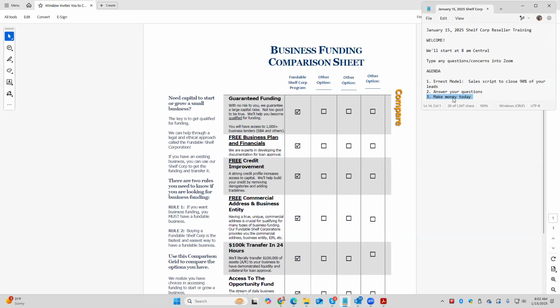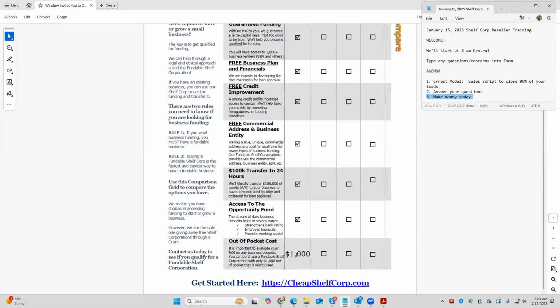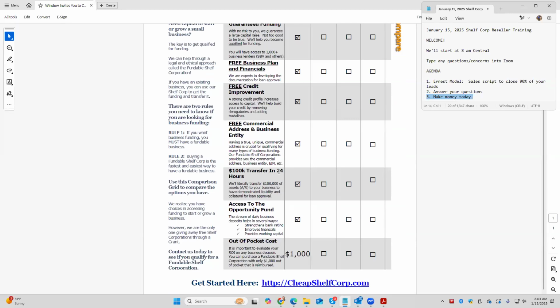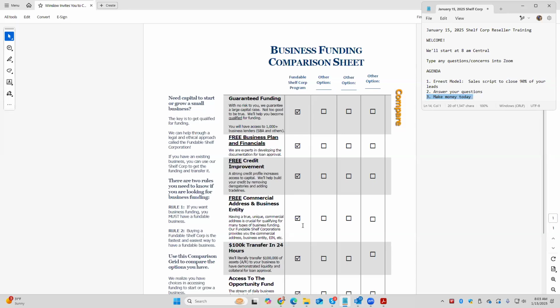This week, we're running the promotion to help you enroll more clients in the Fundable Shelf Corp. We've completely eliminated the out of pocket. This is an outdated version of this flyer, but it's actually 0 out of pocket, 0. If you can't, as a reseller, use this Ernest model and start closing deals, you probably shouldn't be a reseller. And I hate to be that brash.